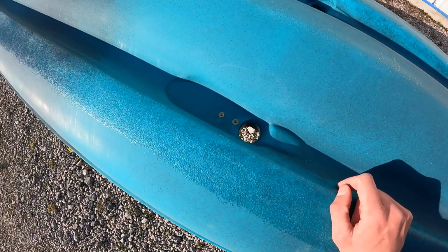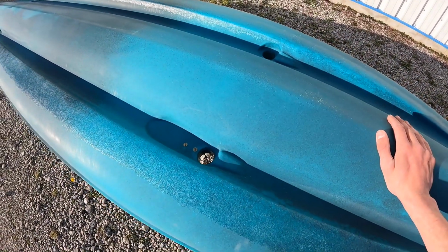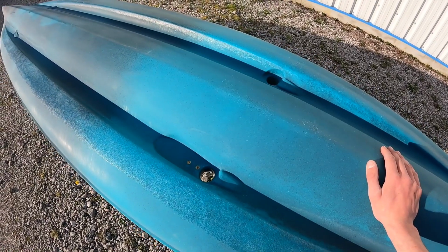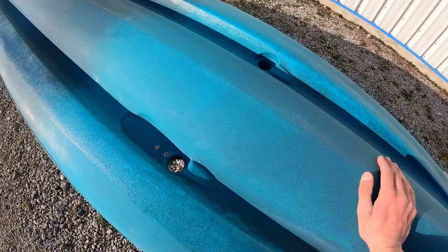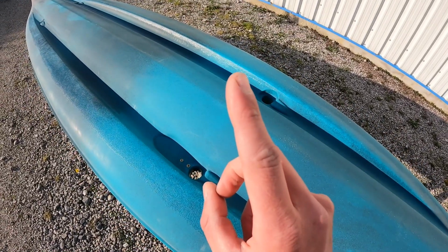It gives you the option there to do it, or you could glue a transducer inside the hull using an in-hull transducer installation method. I've covered that in a previous video, and if you want to check out how to do that, hit the link above here.